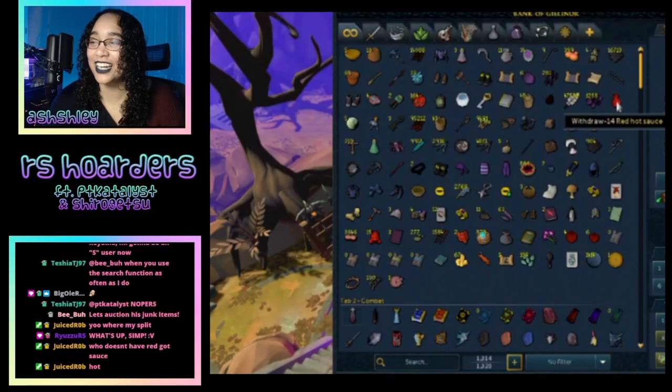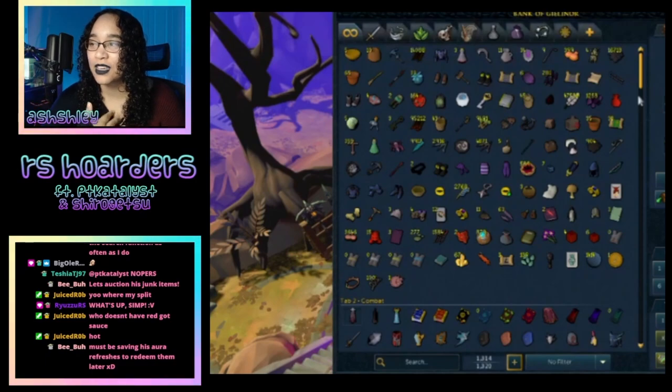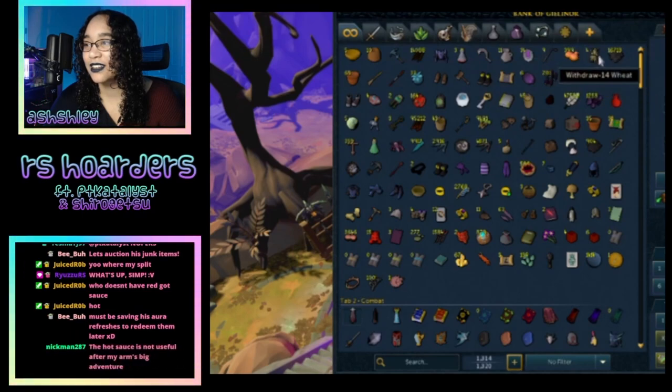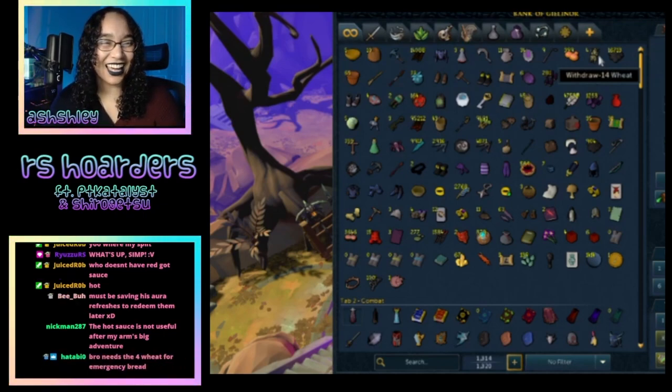I don't think I've ever seen red hot sauce in someone's bank, but I've seen other things that you have, like the hair clip above it. Well, I don't have the master lock picking gear, so I would need that anyways. Is that four wheat? It is a bar. Yes, it is wheat, actually. Just four of them? That could be there from 10 years ago at this point. Emergency bread.